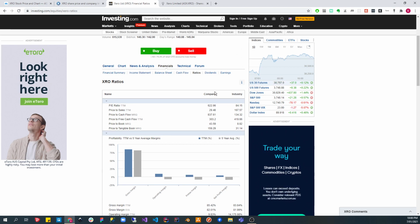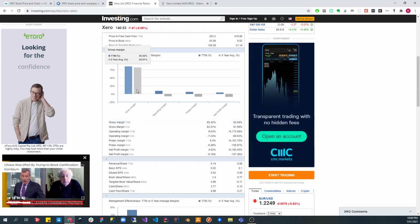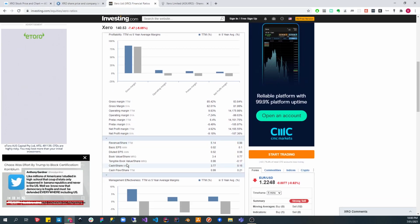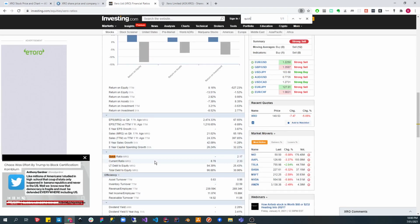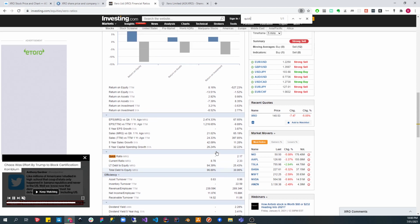Not a good thing. Price to sale. Let's have a look. What are we looking at? Net profit. Quick ratio. Quick ratio, doesn't have one. There you go. Odd. Anyways. Yeah, so this is current ratio.